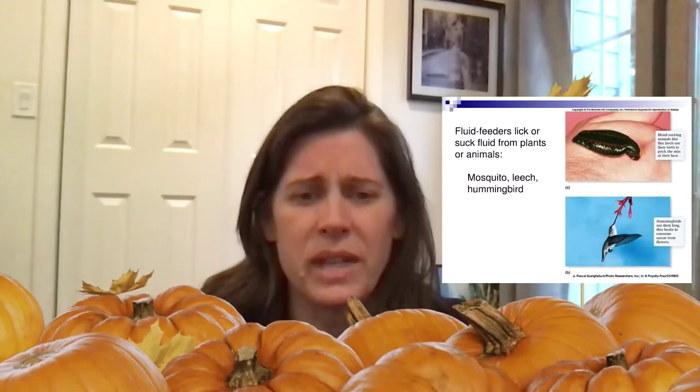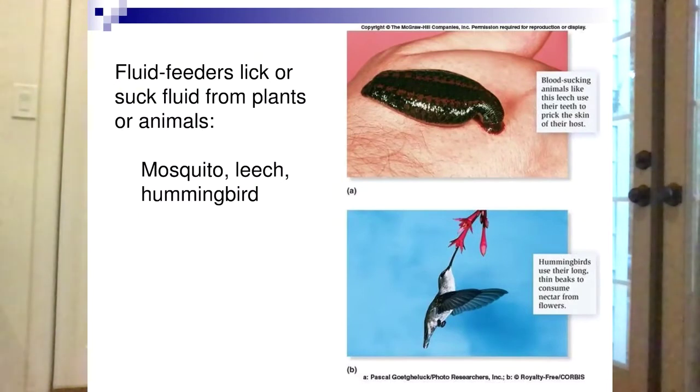Okay, here's the fluid feeders. So fluid feeders can either lick at fluid or suck the fluid from plants or animals. So think in terms of like a mosquito. They have a long proboscis that can pierce your skin and suck the fluid out of there. Here's a leech in the picture here. This also has the ability to pierce the skin with their teeth, and then they actually secrete a local anesthetic, so you kind of don't feel what's going on, and then they secrete an enzyme that helps to break down the flesh, and then a chemical enters to keep the blood vessels open so they don't coagulate, so it makes it much easier for the leech to pull fluid out.